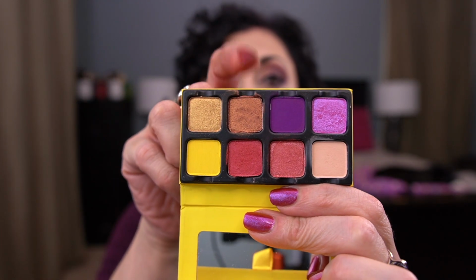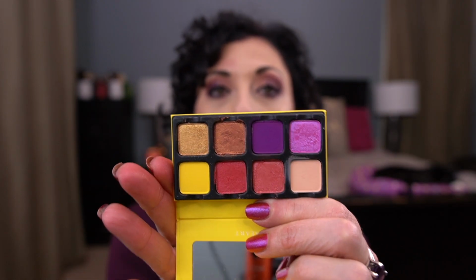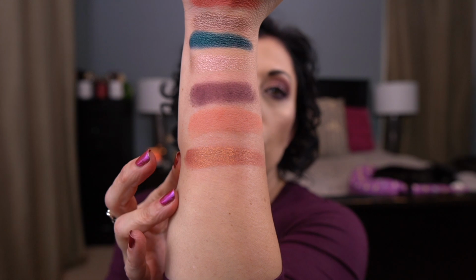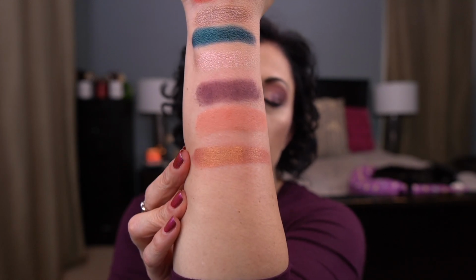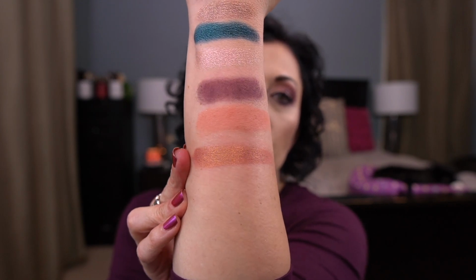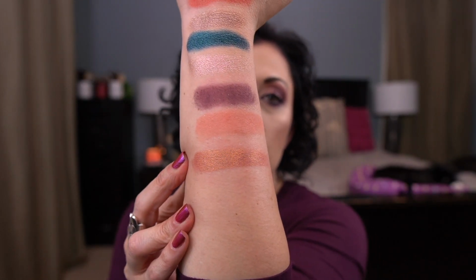Let me explain. So I'm going with this one. And these don't have names. Each of these has 1 gram, it looks like. It's 8 grams total. So here's that shade swatched. And it's over a bit of a wet base because I had just wiped off the shadows I was swatching. So that's kind of what it would look like over a tacky base, right?